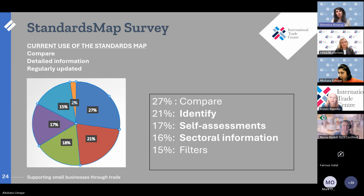So when we asked respondents how they currently use the Standards Map, most of them said that they use the Standards Map to compare standards. And then secondly, some others say that they use it for self-assessment, for identification, also to get sectoral information, in the coffee sector, in the mining sector, for instance. And 15% of the users use those filters that I've mentioned earlier, filtering per your area of interest, sustainability area, or product, or geographical coverage.